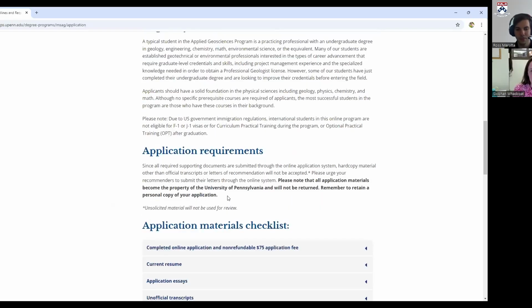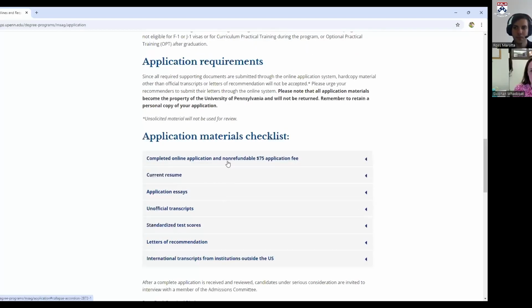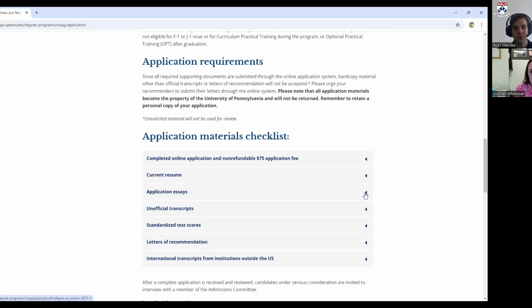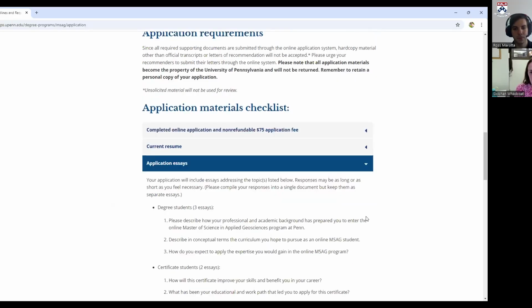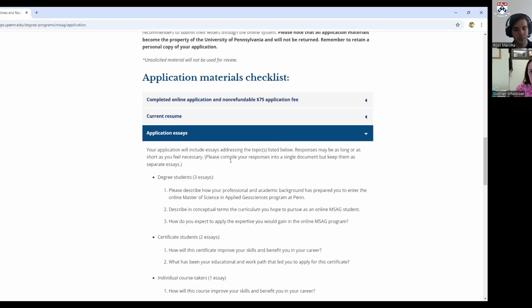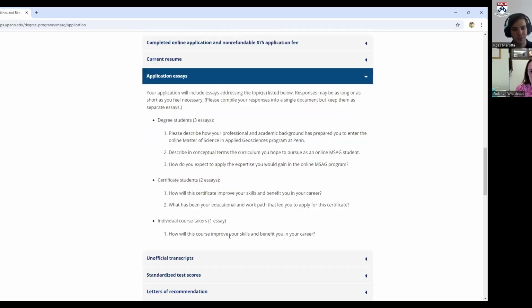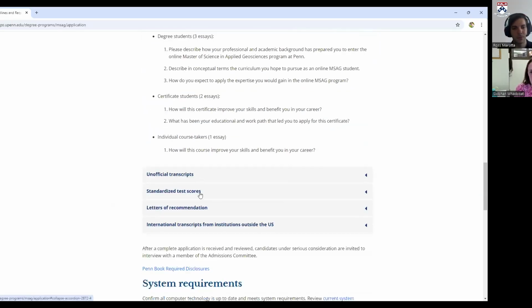In terms of the application requirements, there's a list of things that you need to include in your application here and an explanation of each of those. If you hit the little drop-down menu, it tells you what needs to be included in that part. So there's your resume, these essay questions that we ask you to answer. And again, those are split differently for if you're applying to the full degree versus the certificate and the courses. Transcripts, test scores, letters of recommendation.